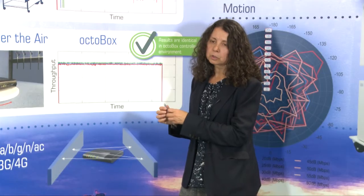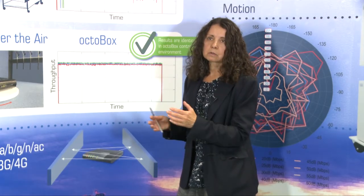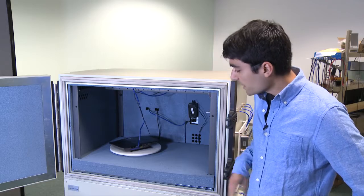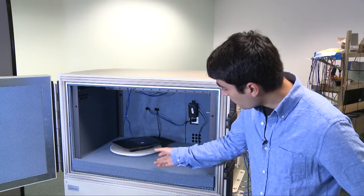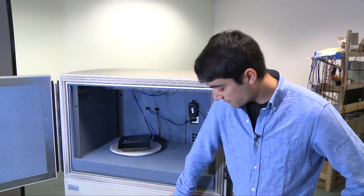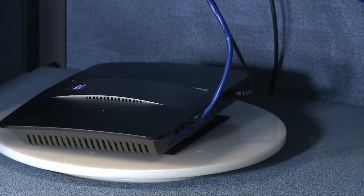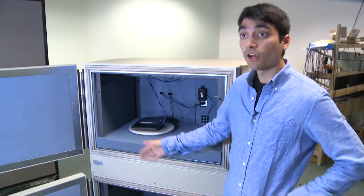The real solution is that we can replicate that for tens of thousands of engineers in thousands of labs around the world. octoScope software engineer Ben Lampert gave us a demonstration of the octoBox and explained the function of the turntable. So right now we have the octoScope testbed with an AP rotating on our turntable. We have that going coupled over the air, going through our MPE, which is our multipath emulator. Then we have that cabled down to a PC client, and we're running an X-Chariot throughput test through that system. So we have a wireless access point on the octoScope turntable, and what this allows us to do is rotate the access point during a test.